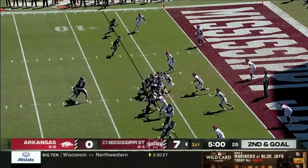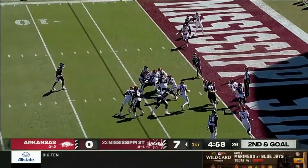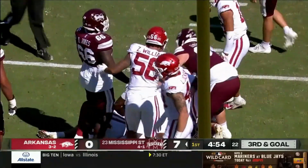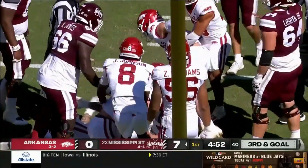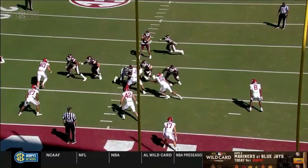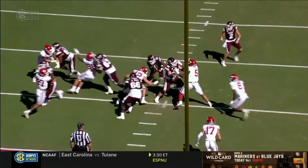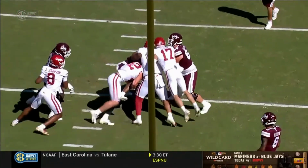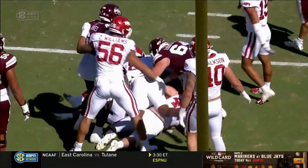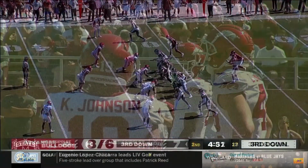And Wally and Robinson to the near side, but it's a handoff to Johnson, and he again is met right at the hole. Drew Sanders getting his nose in there. Really nice job by Sanders of reading the offensive lineman and seeing it and being able to hit it here.